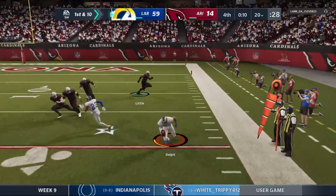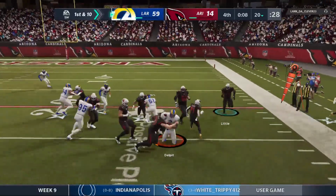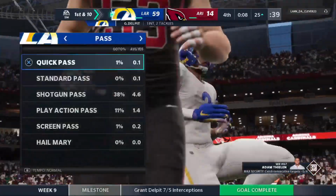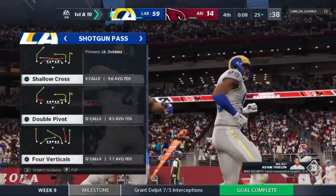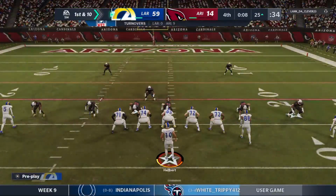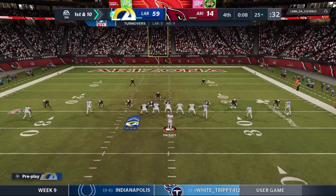Picked off by Grant Delpit. And the return will stop right around the 25. Intercepted by the Rams. They'll take over 1st and 10 at the 25-yard line.